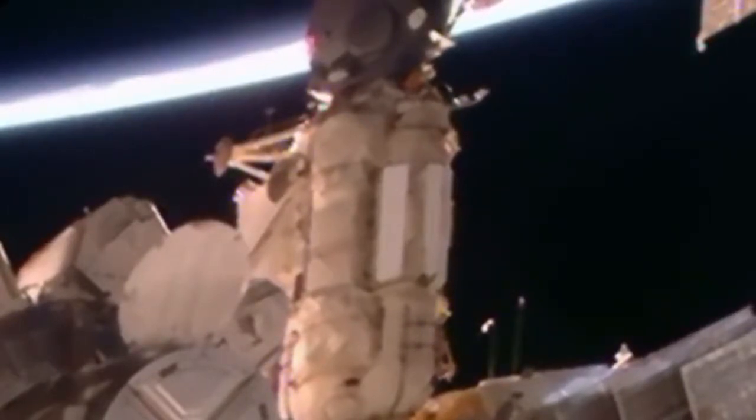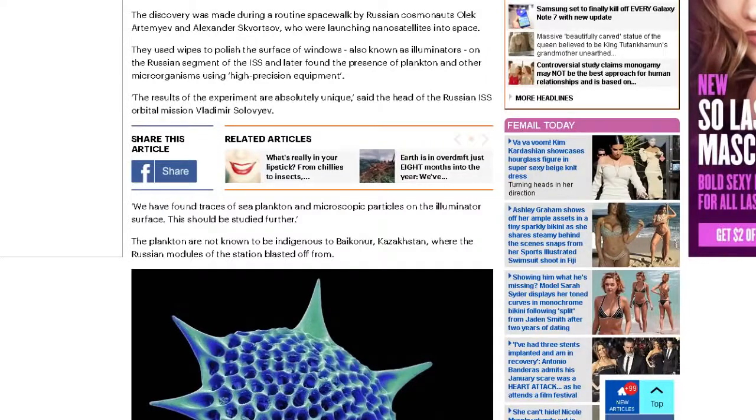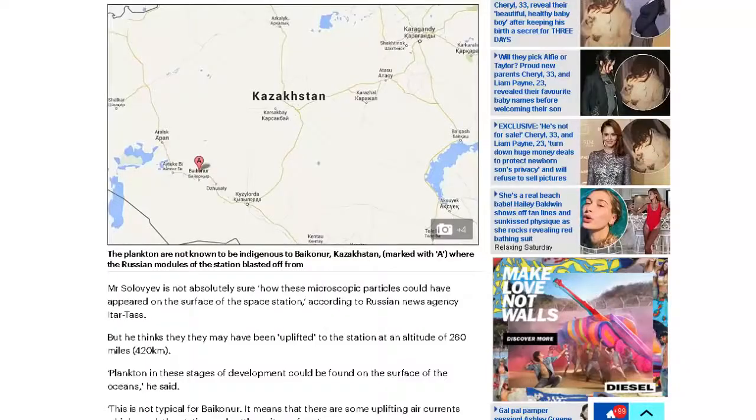Yeah, Russian officials claim that these creatures were blown there by air currents and able to survive temperatures sub-zero and hundreds of degrees Fahrenheit, and able to survive in the vacuum of space while being bombarded by cosmic radiation. They think that they were uplifted to the station at 260 miles. So if you were okay with that, what difference does air bubbles make?